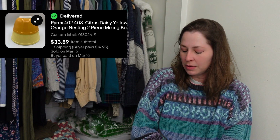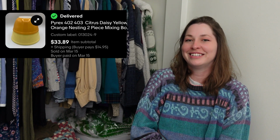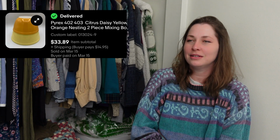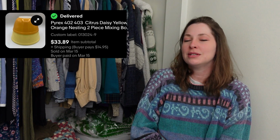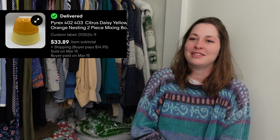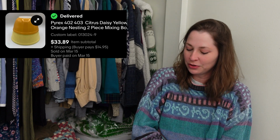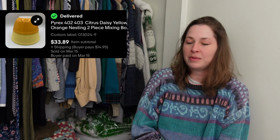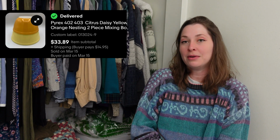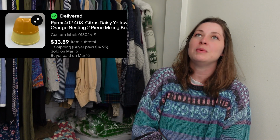So this is a bowl number 402 and 403. If you're wondering how I know that, it's literally on the bottom of the bowl, and I paid $18 for these at an estate sale, with the understanding that I would use them until they sold, and then as soon as I listed them, they sold. Not quite how it was supposed to work out, but they sold for $33.89 on an offer, and the buyer paid $14.95 to ship them. I love finding vintage Pyrex, but it's super rare for me to find it with enough margins for me to be able to resell them.